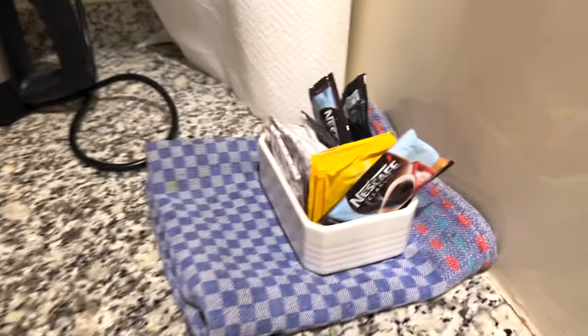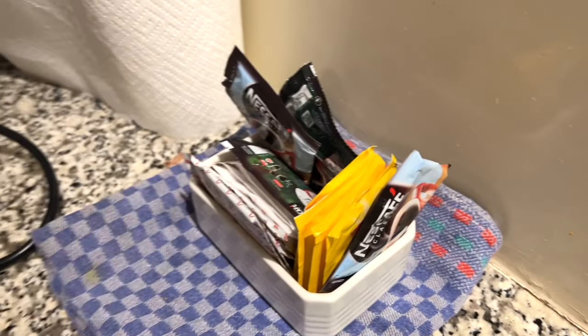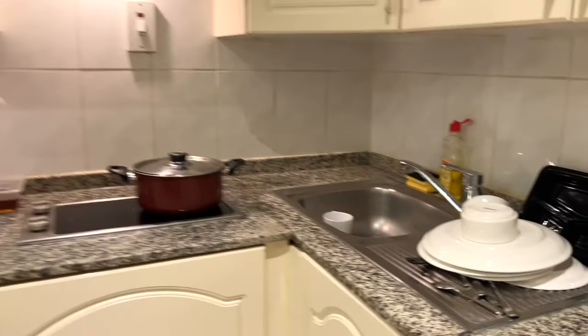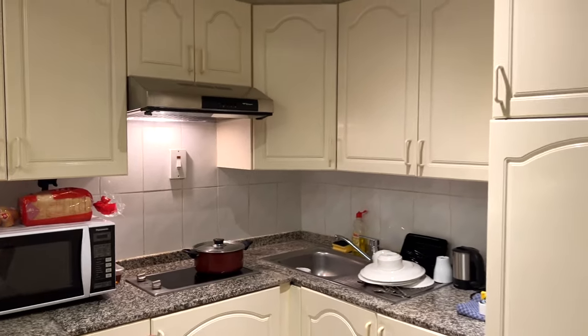We have some teas and coffees. We get this daily. Creamer and the lights. Some plates that have just been washed up. And that's it for the kitchen.